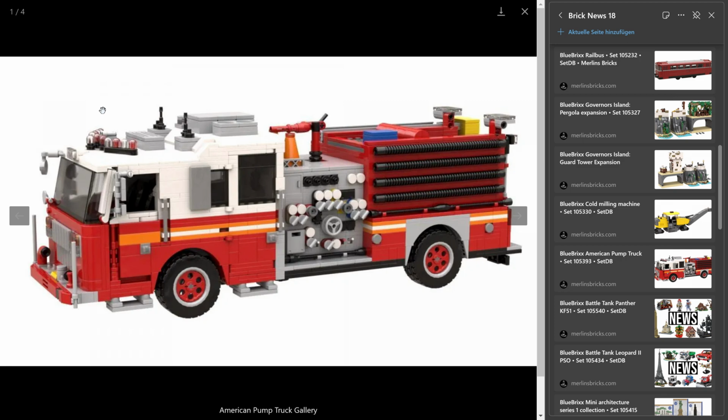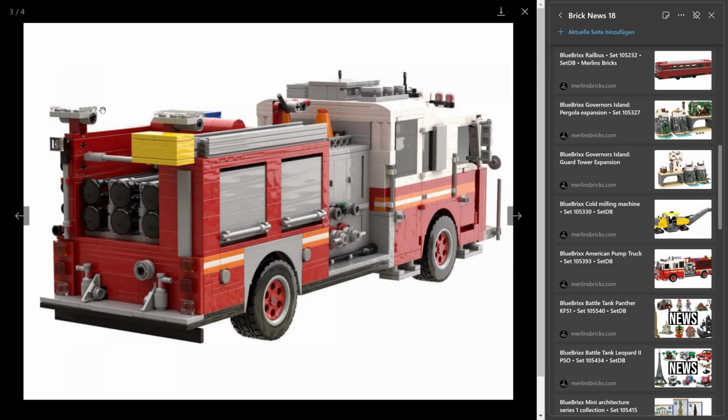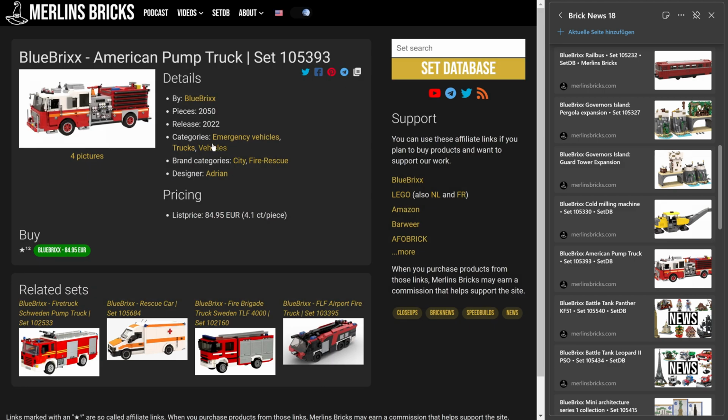That is great news, and I think very well done. Great design. Haven't seen one of those in a while, but I do believe this is quite authentic. And yeah, I think a well done job. I really like the vehicle. It is, of course, a gigantic behemoth.